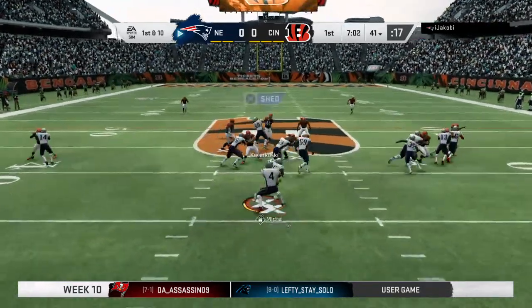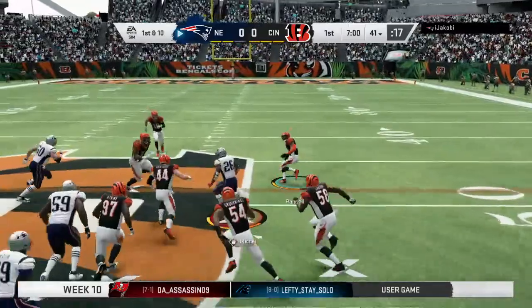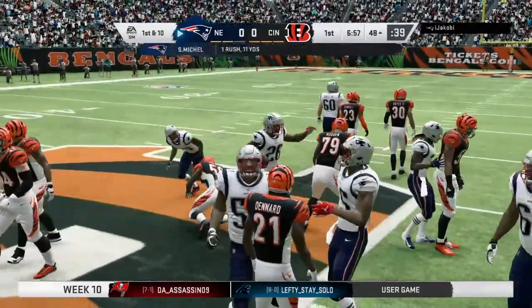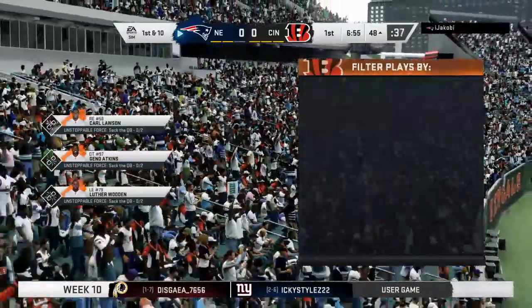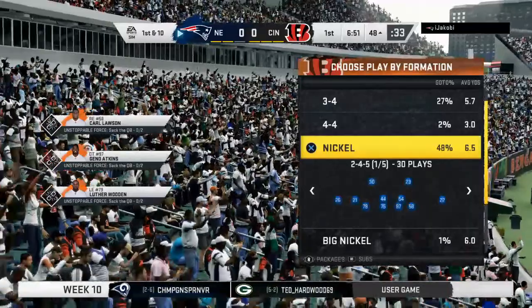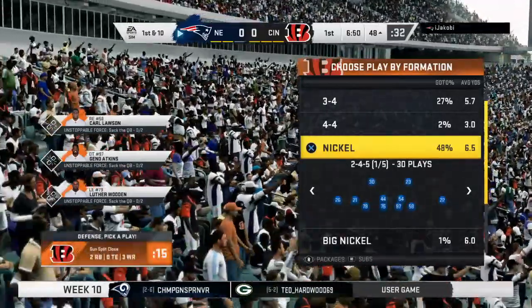Snap. They'll run for the first time with Sony Michel. And he'll be taken down, but not before he works it past the 50. That goes as a gain of 11 and a Patriot first down. And there we see an early burst that makes him one of the leading rushers in the league.